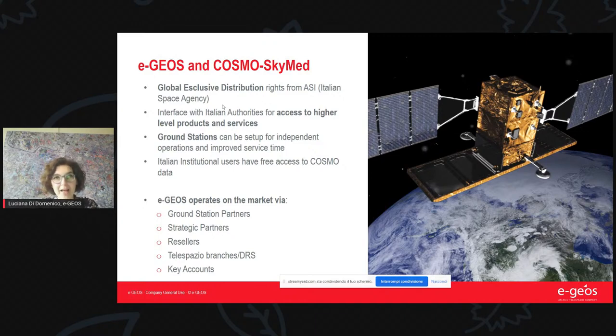With regard to COSMO-SkyMed and the broader COSMO family, so the COSMO-SkyMed Constellation and COSMO Second Generation, we hold global exclusive distribution rights from our shareholder and satellite co-owner, the Italian Space Agency. This is for the commercial component of the COSMO-SkyMed data. We also act as the interface and liaison with Italian authorities for access to higher level products and services, which is done on an ad hoc basis. In the framework of our rights, we also have the right to set up ground stations for independent operations and improved service timeline for local markets. And for the Italian audience today, I'm happy to confirm that on behalf of ASI, COSMO-SkyMed data is available free of charge for institutional use for Italian users.